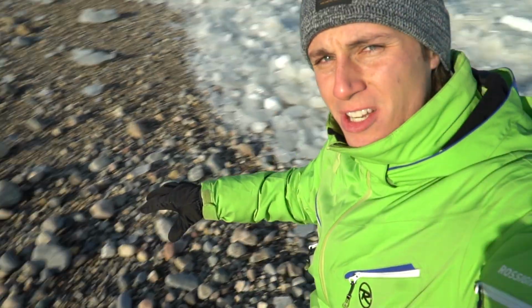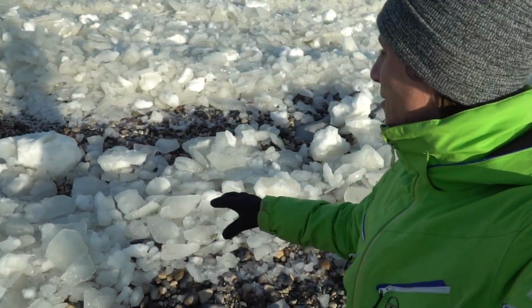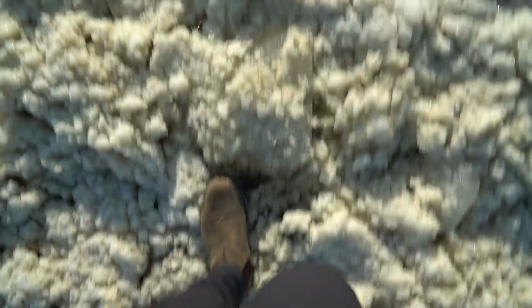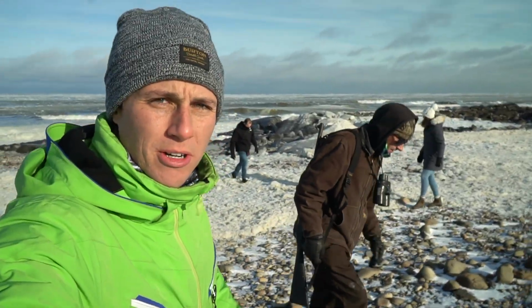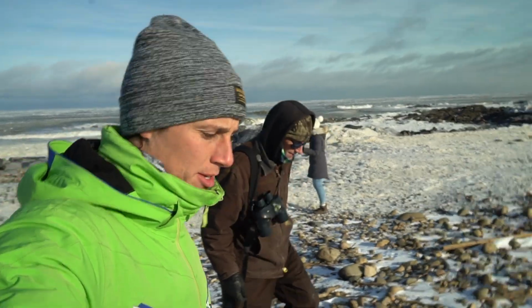Look at this beach! Normally it's a rocky beach, and it is covered in ice at the moment. All being shipped in from the Hudson's Bay. Look at this, like a light covering of snow on top of all this ice. So Taylor, does part of this tour involve a polar bear swim?